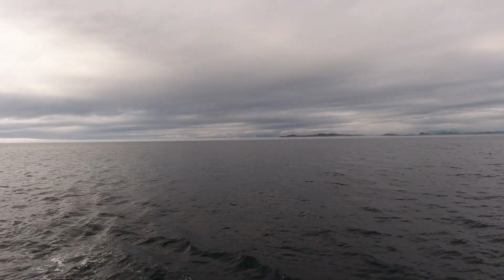And there are humpbacks around, and there are also a couple orcas just in front of us here. So it's going to be a pretty nice entrance into Christie Passage and then into God's Pocket, where we'll anchor up for the night.